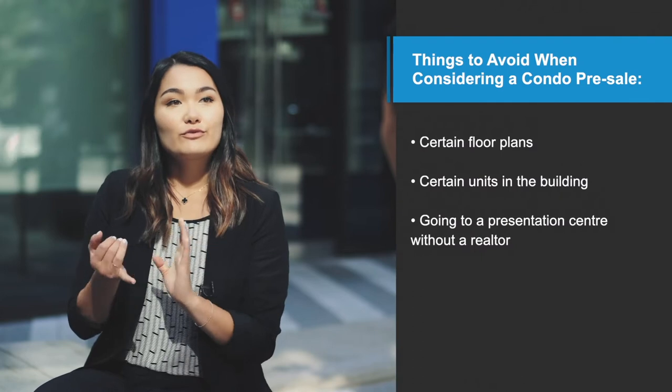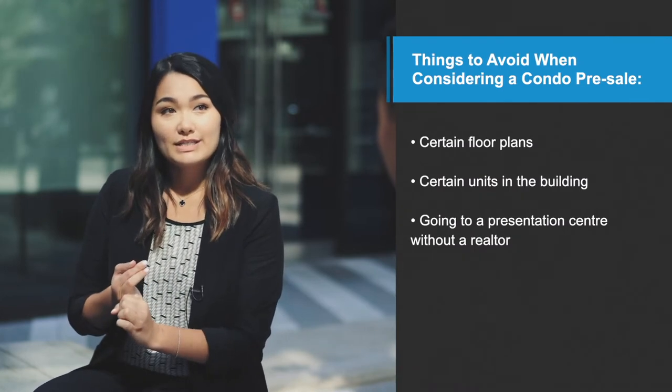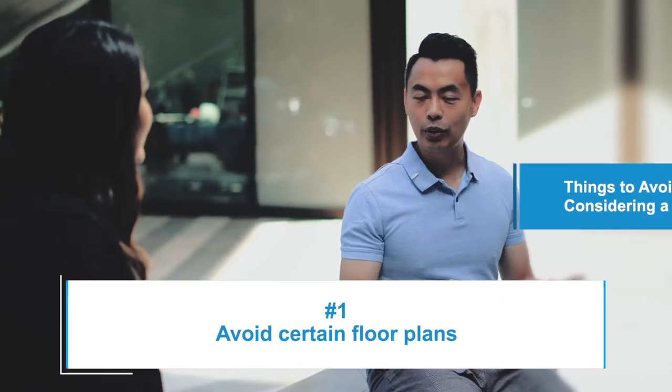Perfect. Yeah. So I know lots of first-time home buyers are looking into pre-sale condos as an option, but there are some things to avoid when it comes to buying pre-sales. What would you say would be the top three things? The top three things to avoid? Well, there's certain floor plans to avoid. There's certain units in the building to avoid. And then the third one would be to avoid going to a presentation center without a realtor. Let's go over floor plans.